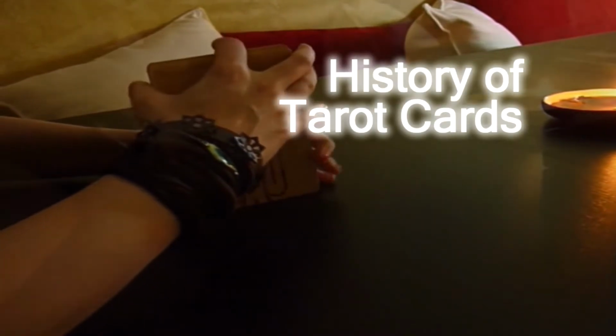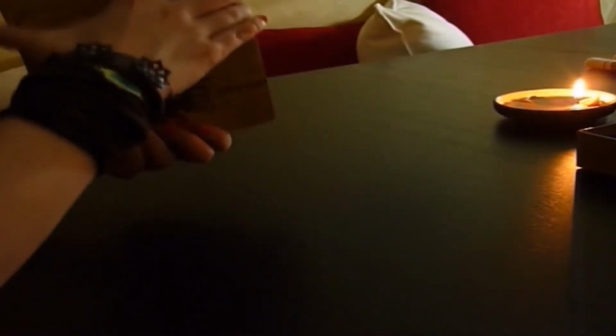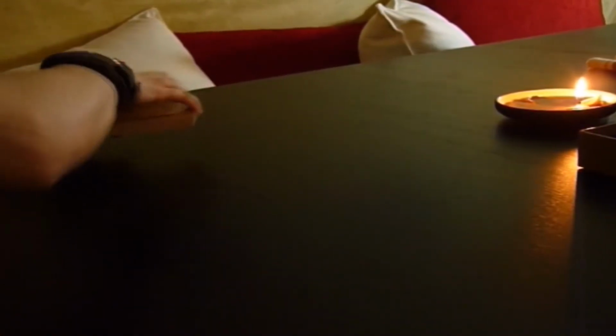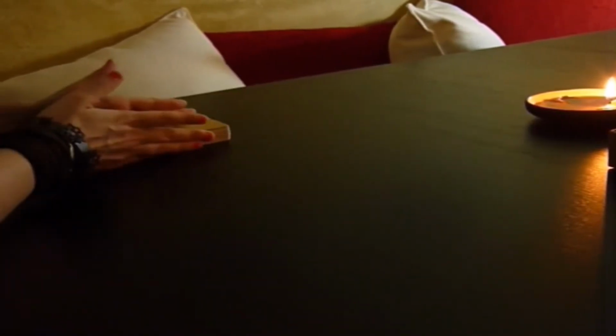History of tarot cards. The tarot cards emerged in the mid-15th century in Europe to play games such as tarot. From the late 17th century on, these cards were adopted by mystics for divination. The first known documented tarot cards were created between 1430 and 1450 in northern Italy, when additional trump cards with allegorical illustrations were added to the common four-suit pack.